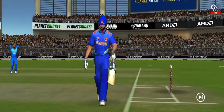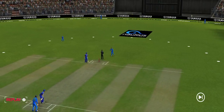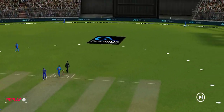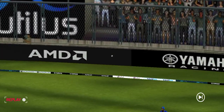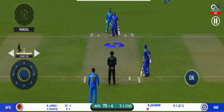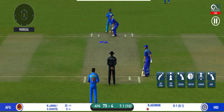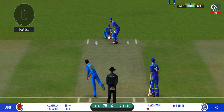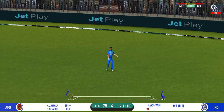Got the elevation right, but he couldn't time it too well. That is a good catch in the end. Not a good shot. The field was set up for that and the batsman fell right into the trap. The bowler is bowling from his favorite end. Strokes it into the gap for a single.